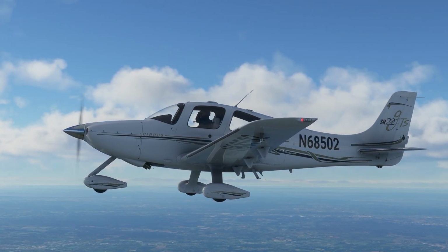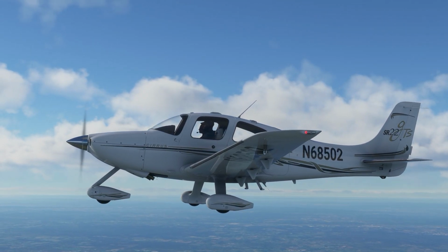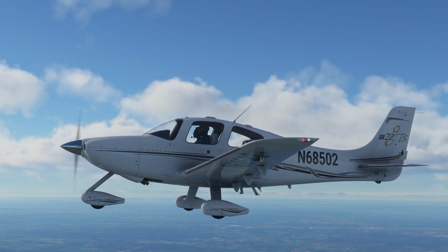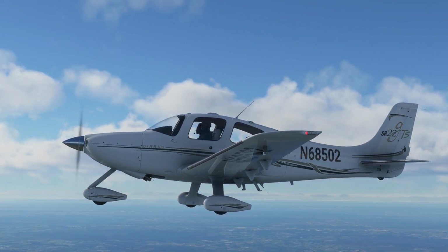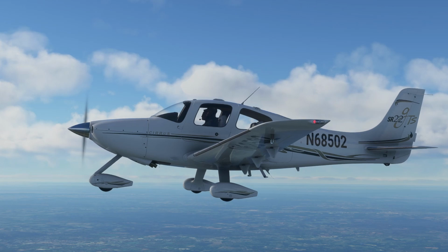I'm not a fan of this SR22. There's next to nothing about this plane that is Cirrus specific. The nose wheel doesn't caster, but instead steers like another plane. The Cirrus engine screen isn't modeled. CAPS isn't modeled. How do you have a Cirrus SR22 and no parachute?